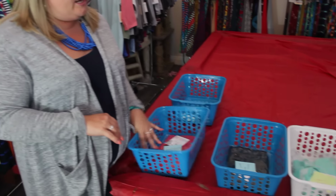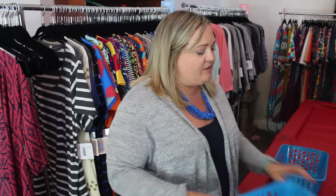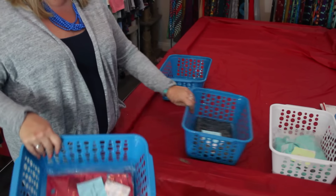And then I try to put them in alphabetical order so that as we're pulling, it's a little bit easier. But really, as long as the beginning of the alphabet starts up here and the end is down here, it usually works out. For alphabetizing, because you can move the bins like this, it's so much easier.